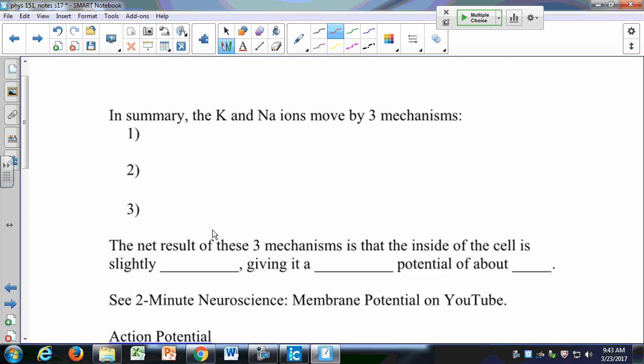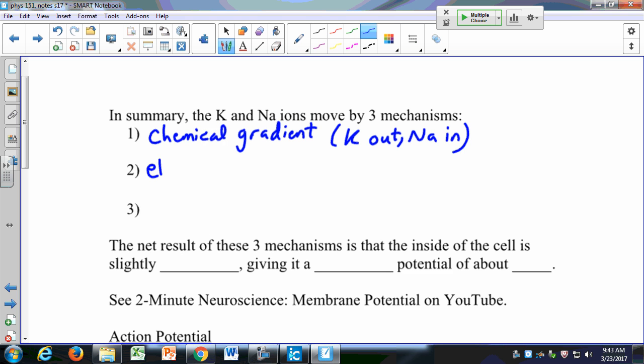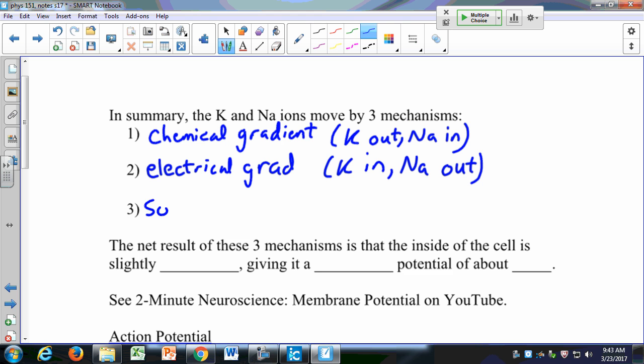All right, so in summary, the potassium and sodium ions move by three mechanisms. The chemical gradient, and that causes potassium to go out and sodium to go in. The electrical gradient, because I have this difference in potential, these charges will move from high to low potential depending upon their charge. The potassium will go in, the sodium will go out. And then finally, this isn't something that we talked about, but he talks about it in your book, is the sodium-potassium pump. And somebody asked about this recently.